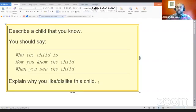This is where you can use the technique I was talking about, beginning in the past and then going into the present and then the future. So here, describe a child that you know. Before you go into the questions, who the child is, how you know the child, when you see the child, you might want to give a little bit of background about yourself.